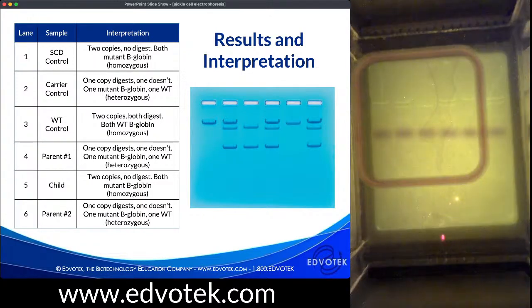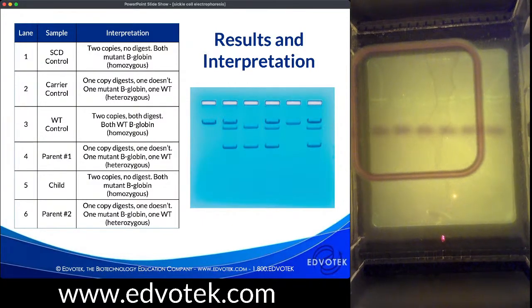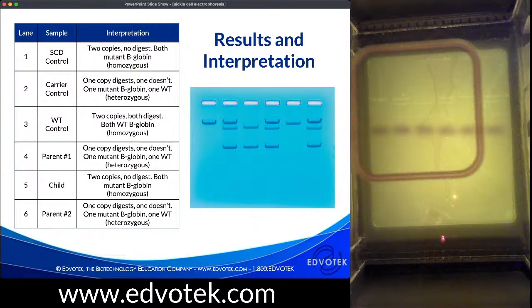And basically, what this shows is that in our sickle cell control, we have a person who has 2 identical copies of the gene, neither of which can be cut with our enzyme. In our wild type control, we have 2 copies, both are digested, meaning they both have the wild type gene sequence. And in our carrier control, we have one copy that can digest and one copy that does not. What we can see in our parents in lanes 4 and 6 is that they're homozygous and that we can see all three.